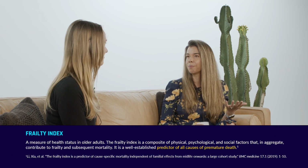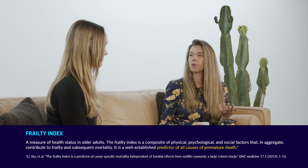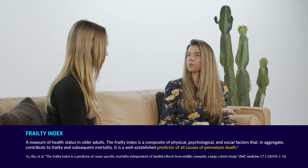Right. Mortality risk is the big one that you see with PhenoAge. How well do they predict mortality risk, and even disease-specific mortality, like your cancer mortality risk? How do they compare to a frailty risk or a frailty index measurement, where you can also measure mortality risk?